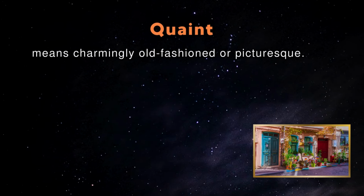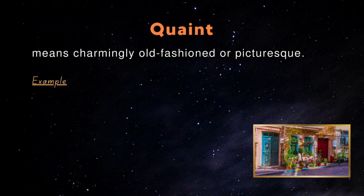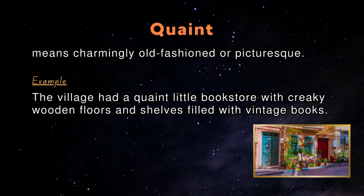Quaint. Quaint means charmingly old-fashioned or picturesque. An example in a sentence will be, "The village had a quaint little bookstore with creaky wooden floors and shelves filled with vintage books."